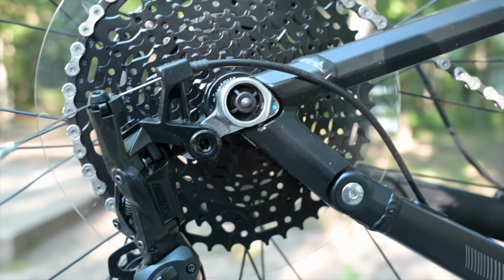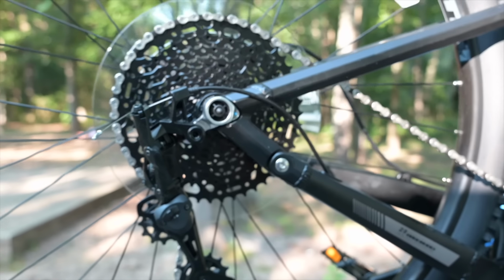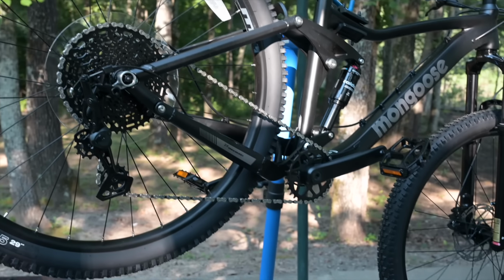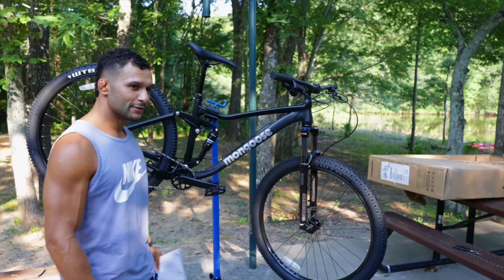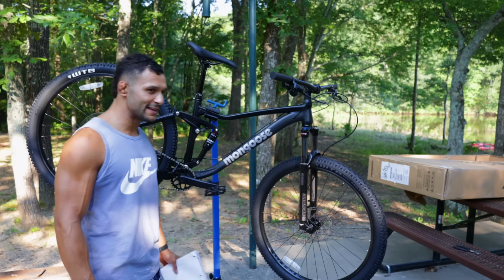I was going to say hardtail or whatever, but I forget it's a full squish, so that's a bummer. What? That'll be in the positives and negatives. No lockout? There's no lockout. That'll be in positives and negatives for sure.